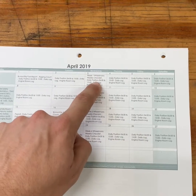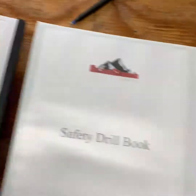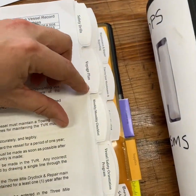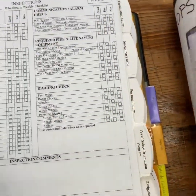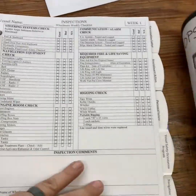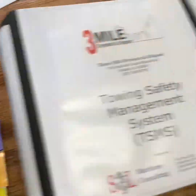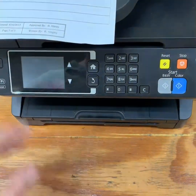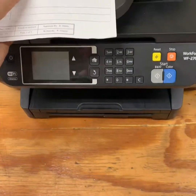This can be found in your TVR. So we'll go to the TVR, go to the weekly/monthly checklist, and we'll pull out week 1. We'll make a copy of this on our printer. Do not use the original to write on.